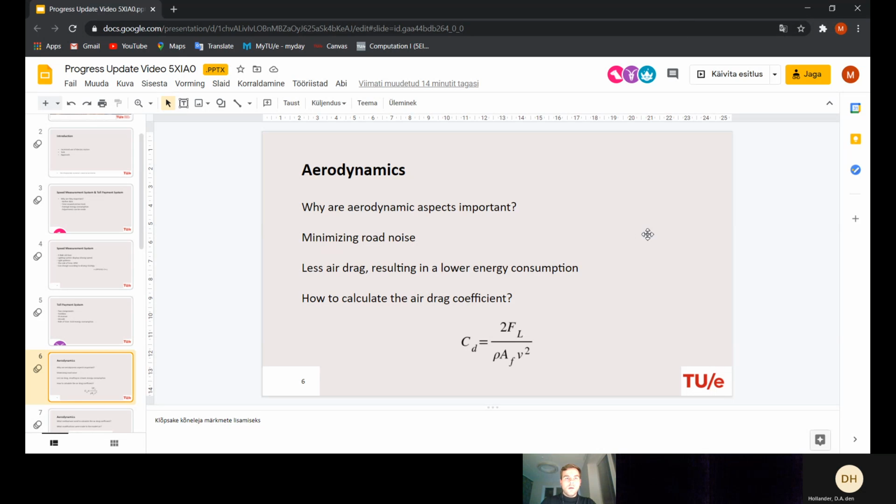Hi, I'm Marcus, and I will be talking about the aerodynamic aspects of the car. I will be telling you about how and why it was conducted, what the findings were, and how we translated the gathered data into lowering our test car's energy consumption for the challenge day.